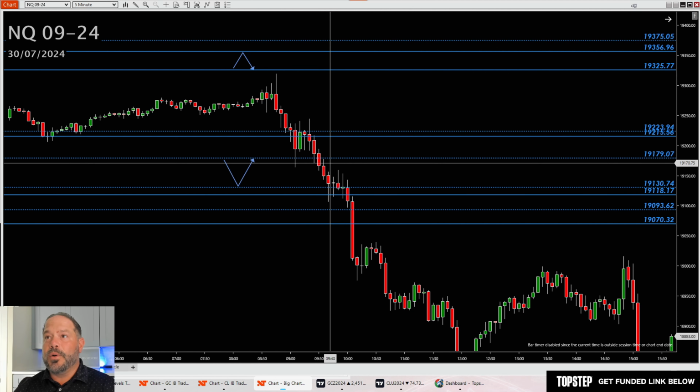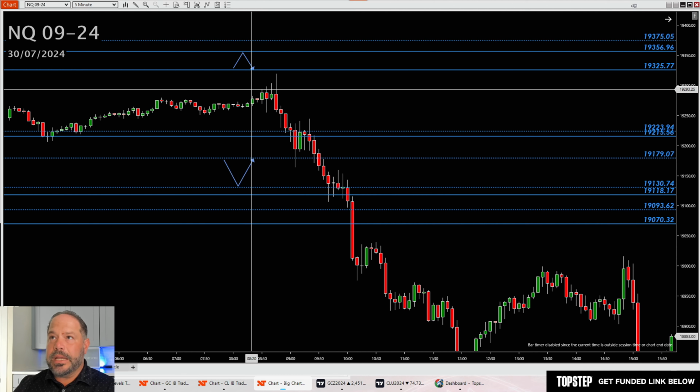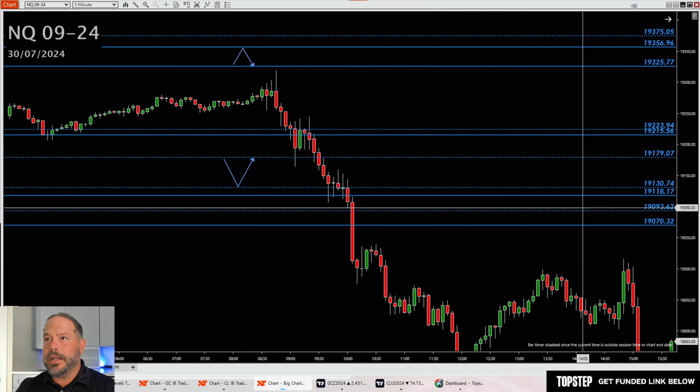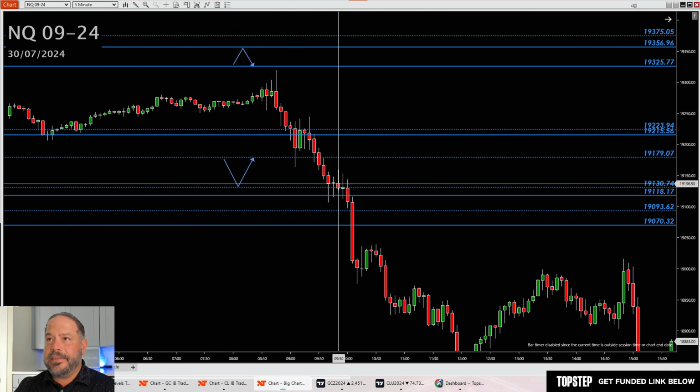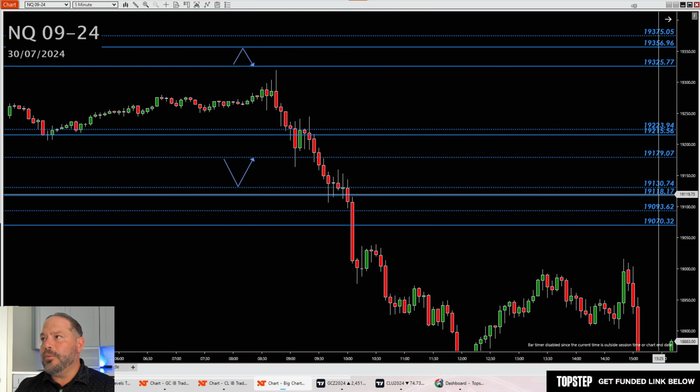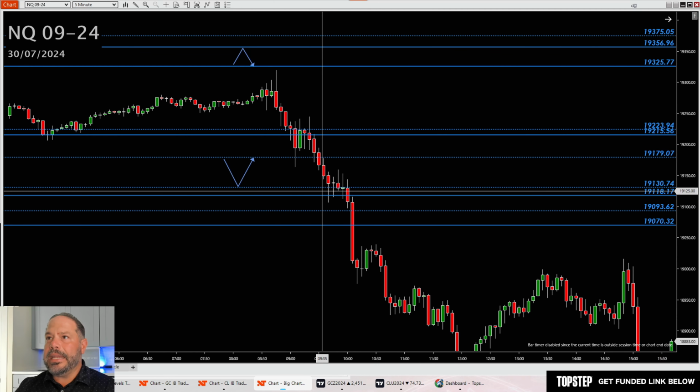So this thing melted through all of the levels here. There's nothing really to hold this market up. And you could see that it did reject this 19,130, this 19,118 level that I had in here, but not enough to maybe make this a tradable setup. So, on days like today, trading reversals or bounces is very difficult. That's for sure. So I ended up $50.